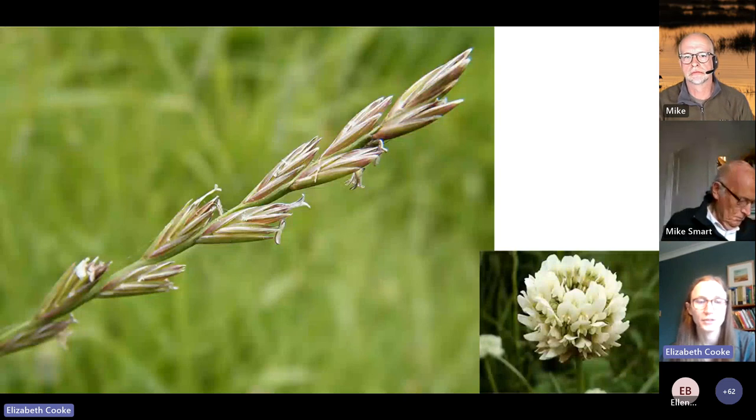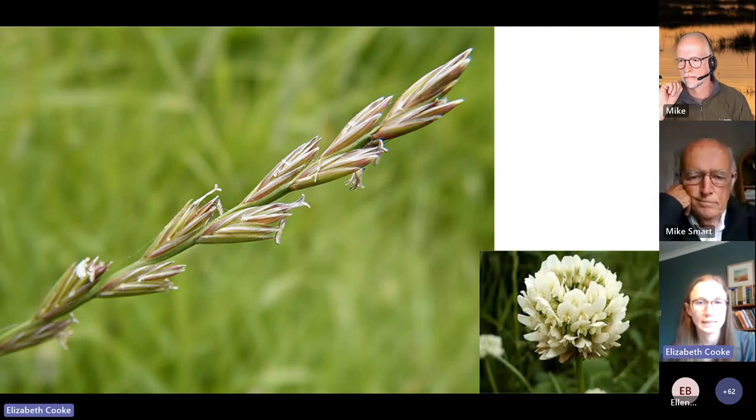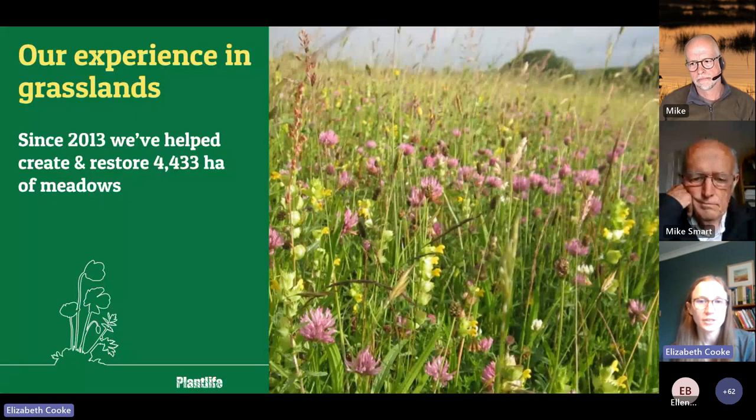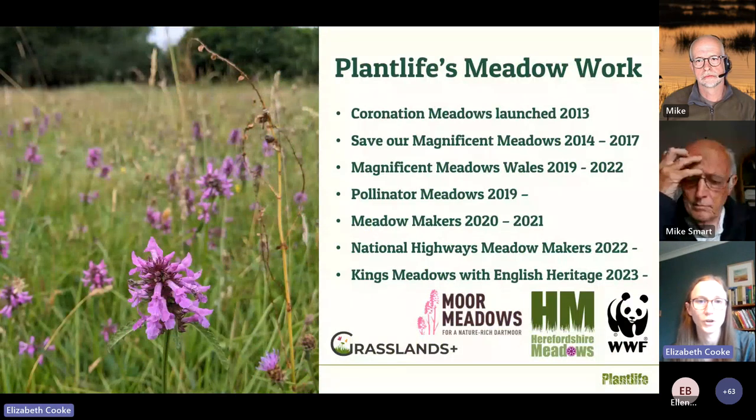So now a lot of grasslands are just sown with ryegrass and white clover. And so the bright green fields that you see across the landscapes are made up of very few species. So Plantlife have been trying to reverse these declines and restore grasslands, and we've been doing a lot of different projects on this, and since 2013 we've helped to restore over 4,000 hectares of meadow.